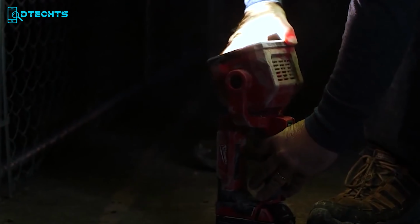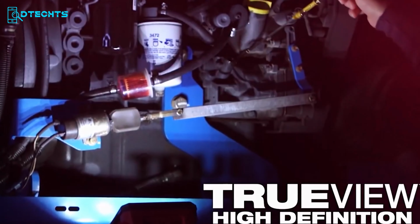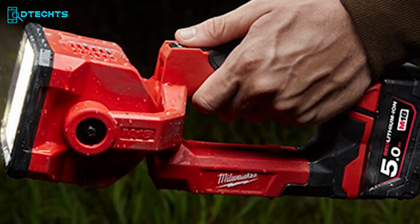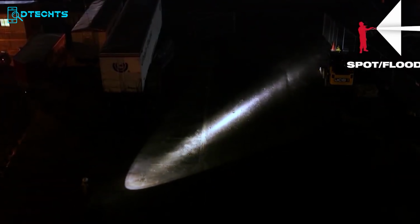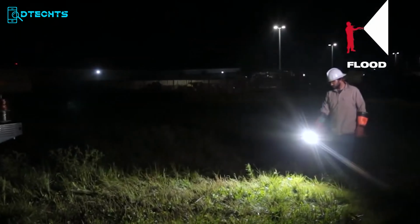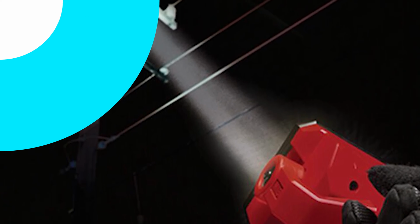One of the standout features of the light is its pivoting head, which provides 1250 lumens of TrueView high-definition output and over 730 yards of beam distance to spot objects and areas at a far distance. This makes it an ideal tool for search and rescue operations or for illuminating large outdoor areas. Another impressive feature of the Milwaukee M18 Searchlight is its 4 output modes to suit your specific needs, whether you need to illuminate a wide area or focus on a specific spot.